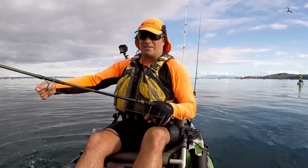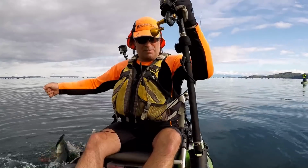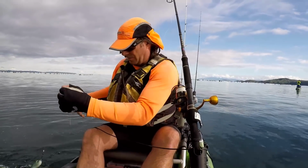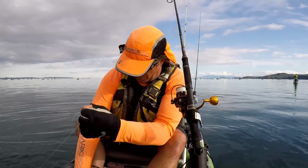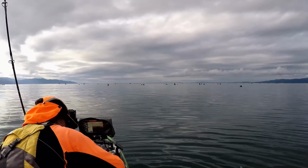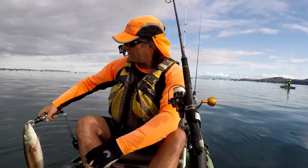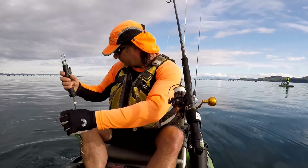Good fun on the stick baits. One thing that a lot of people don't sort of utilise a lot in kayaks is stick baits, so you've got to be bloody careful with fish on stick baits. There's your kahawai, and we'll let him go.